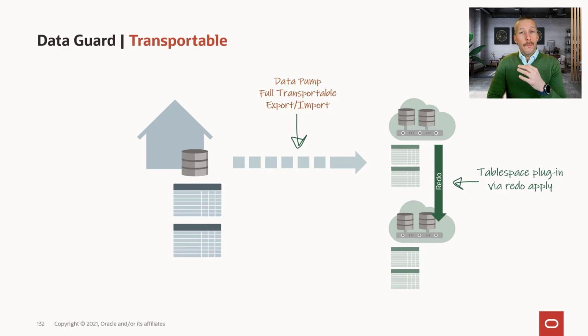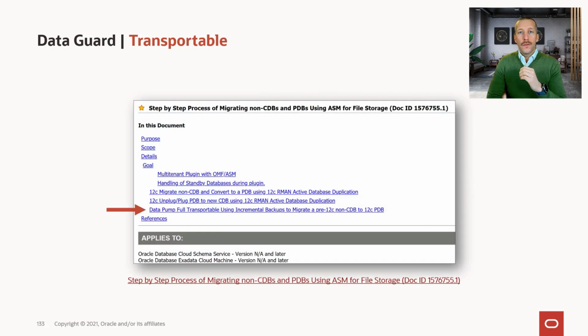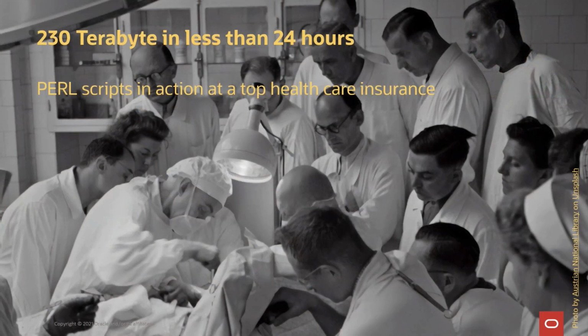And that way you can prepare the standby database in advance and do a lot of the heavy lifting, so that you don't have to wait for the standby database to be created as part of the maintenance window. There is a really good MOS note with a lot of details and step-by-step instructions on how to do that as part of a full transportable export/import. So if this is relevant to you, visit the MOS note and get all the goodies. Now over to Roy, who will take you through a very interesting customer case with a huge database.